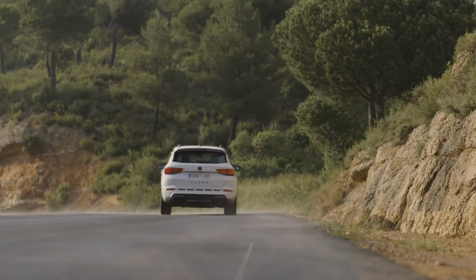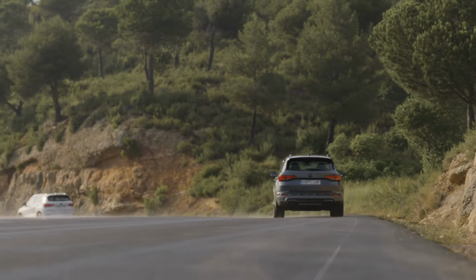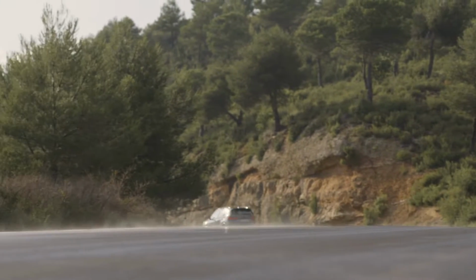We are in the damp. The four-wheel drive system is doing exactly what it needs to do and making sure we have maximum grip at all times. Now, the power delivery, it is very progressive. It isn't as harsh as, say, in the Cupra Leon, but that is a good thing because it's got more weight to shift, you've got more roll. So it's all very well suited to the car.